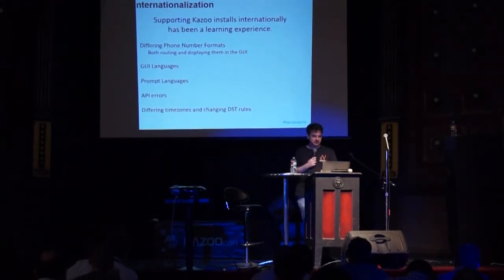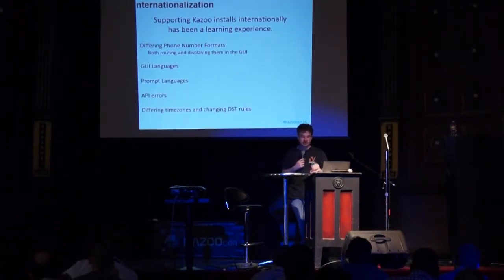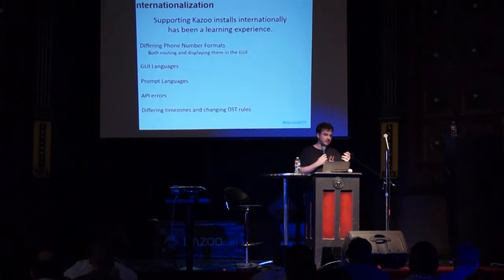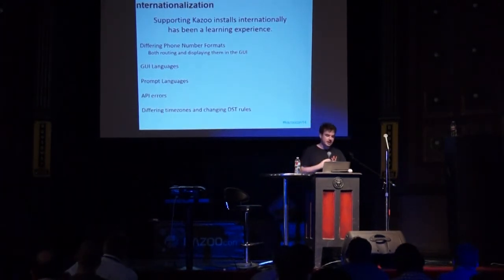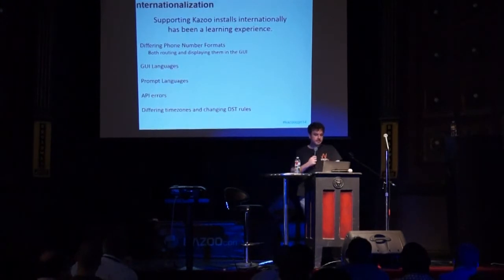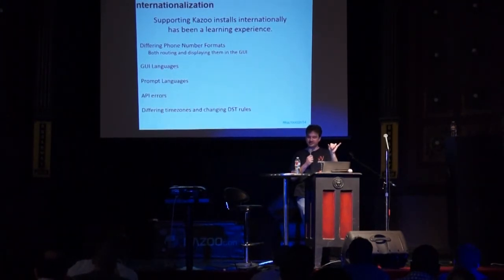So there are differing formats. In addition to being able to route the number, you need to be able to show it in a way that the user expects. You need different languages. You need prompts in different languages. You need API errors. So prior to that, we didn't have a way to internationalize our API errors. Because the text that you saw on the screen, which I'm sure you've all seen, so anybody here seen a schema error?